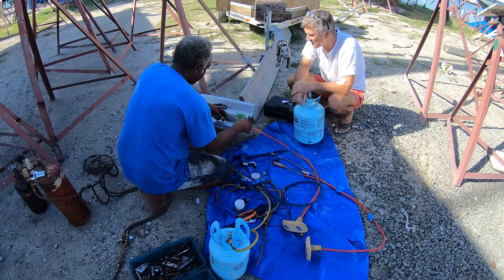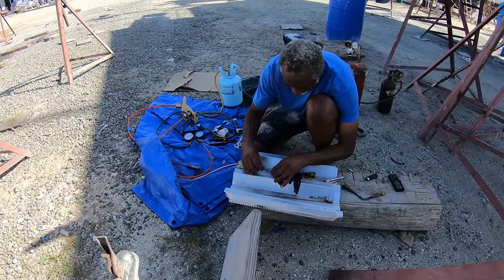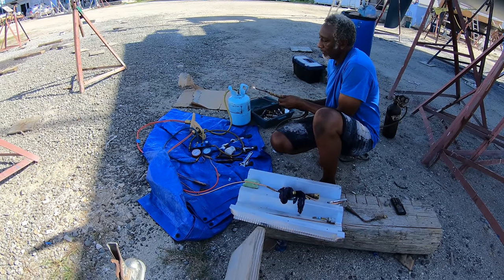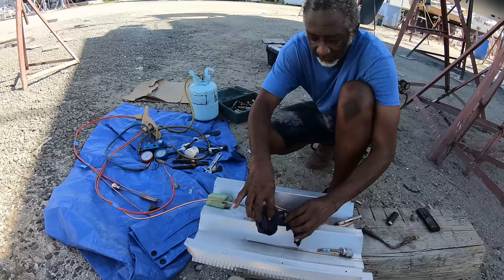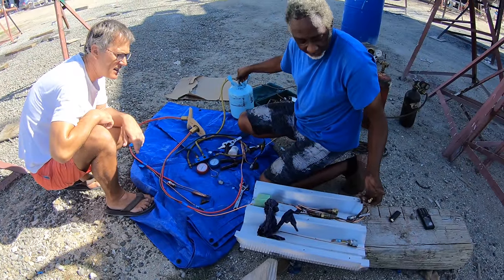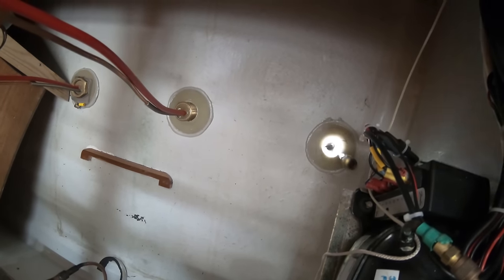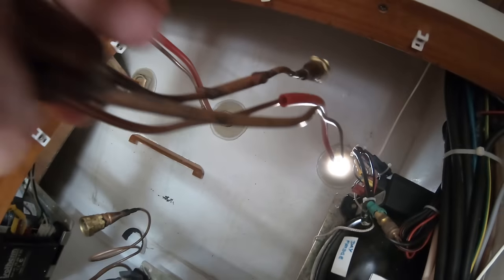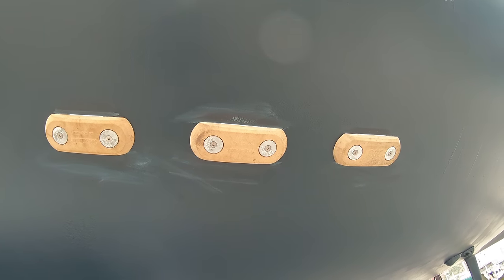Brazing in progress. Clear. Successful. Keel cooler's coming in. Keel cooler's fitted on the outside, waiting to dry.